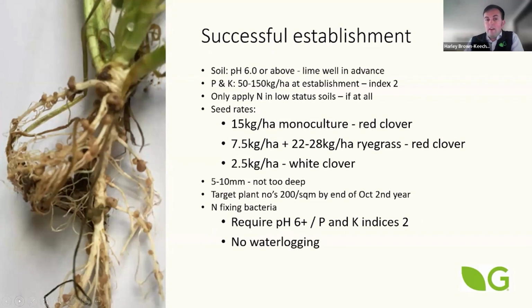We need to soil test in good time. We're aiming for that sweet spot of pH between 6.2 and 6.5, alongside P and K indices of 2. If you choose to establish a new layer by destroying the old ley with Roundup and harrowing, ensure an application of quick-acting lime is applied to neutralise that decaying layer of thatch.